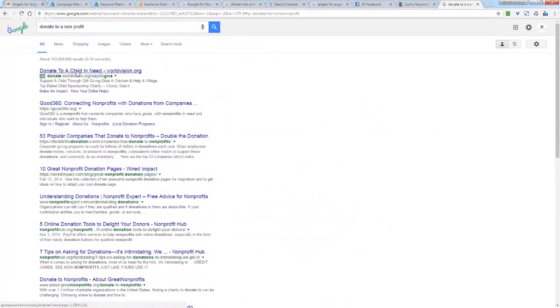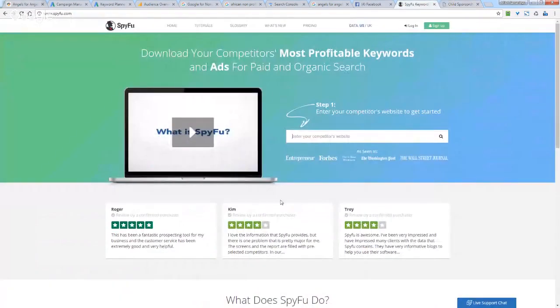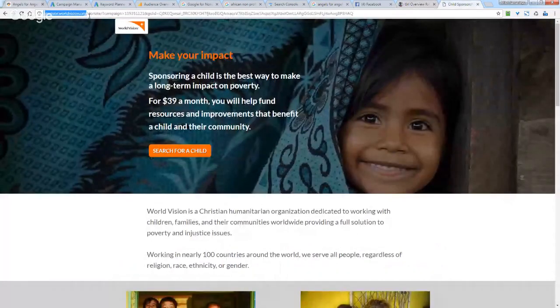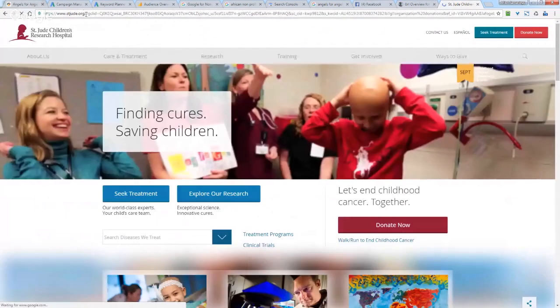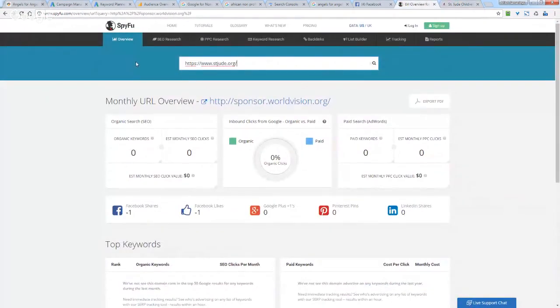So I'm going to take a look at worldvision.org. You can now, with Spyfu, copy this website and run it through Spyfu. Now what Spyfu is going to do is show you all the ads that they're doing. So it looks like worldvision.org is just a landing page, so I'm going to pick a different one, donate to a nonprofit. I'm going to scroll down to the bottom, donate to St. Jude. So let's click on St. Jude. I'll copy their URL, stjude.org, go back to Spyfu, paste that.